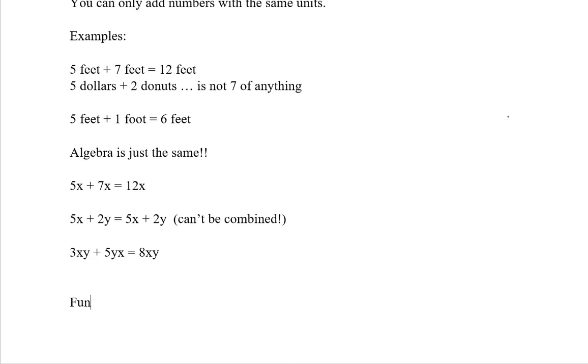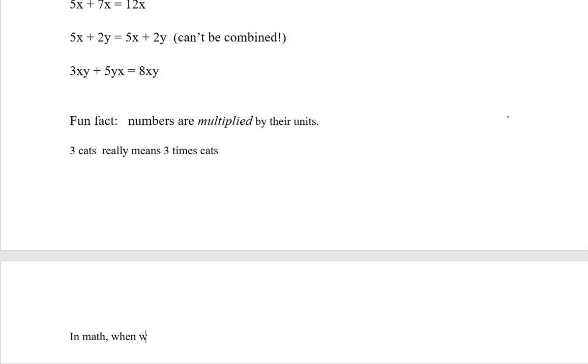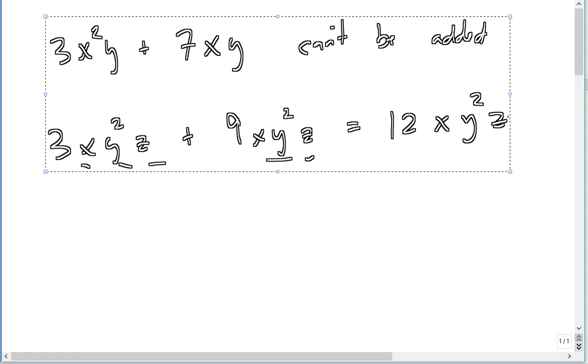Fun fact. Numbers are multiplied by their units. Okay, so 3 cats really means 3 times cats. In math, when we skip a symbol, it generally means multiplication. So if I just say, switch to the pen, make all this stuff go away.